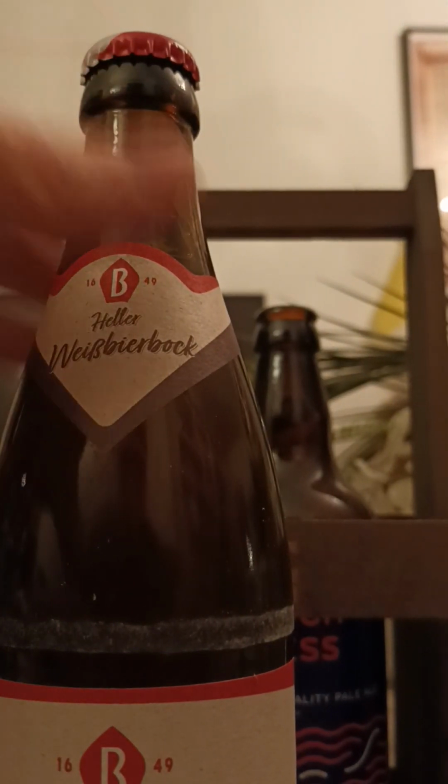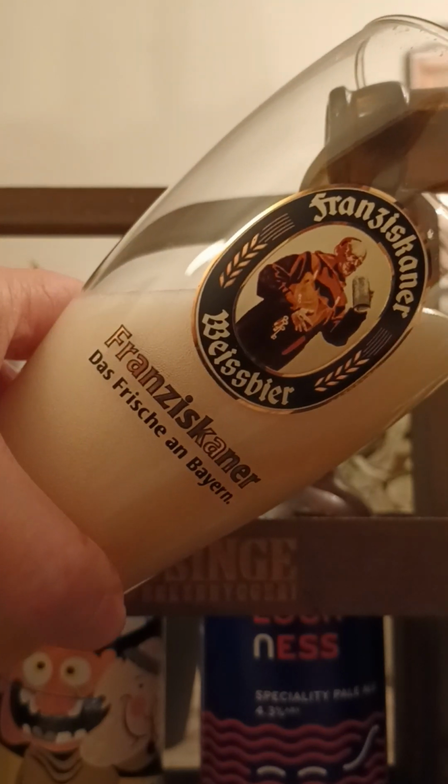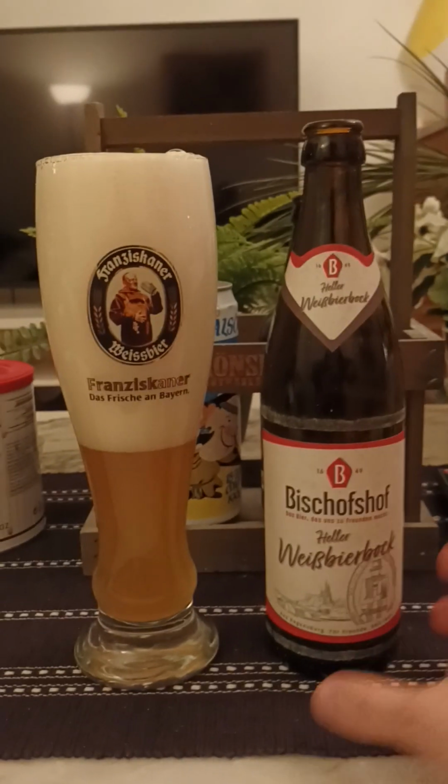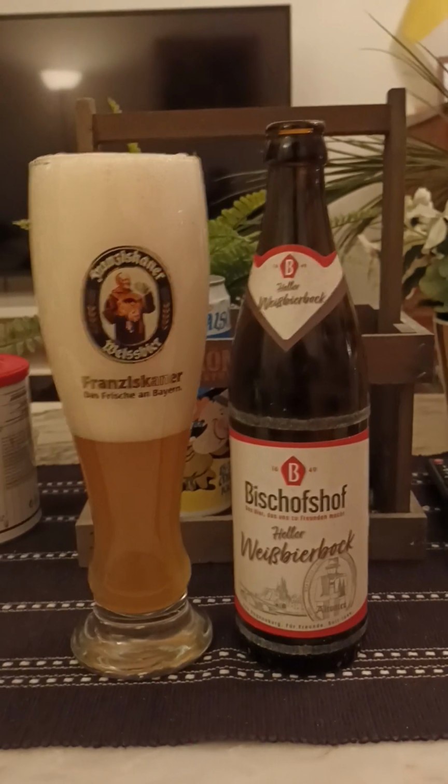So, a strong Bock beer. There we go. Lovely smoke on it. Looks like a very foamy number. Okay, let's stop right there. Yeah, man. Super foamy beer. There we go. Right, will you look at that?